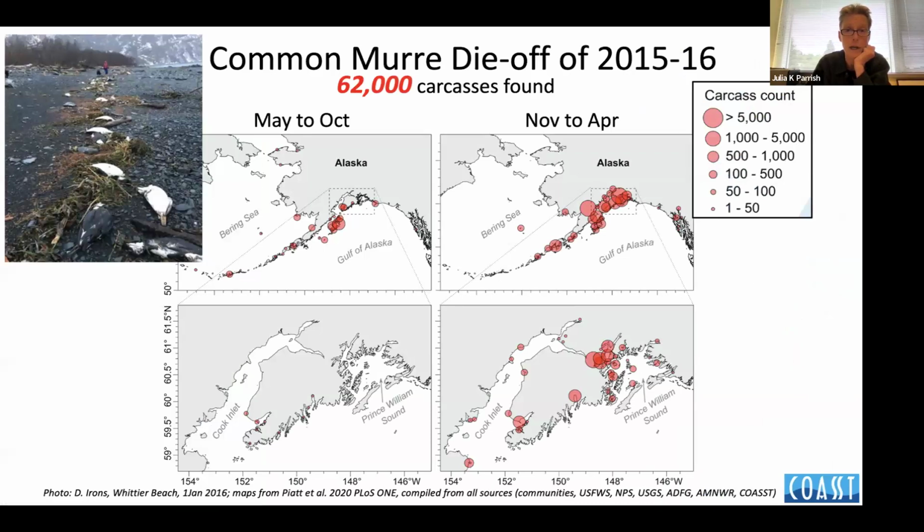In the common murre die-off, which happened the next year, 2015-16, we have a lot of information about where carcasses came ashore. And that happened principally in the Gulf of Alaska, also the Alaska Peninsula out into the Aleutian Islands. So I'm just showing you maps here from May to October on the left-hand side, from November to April on the right-hand side, where circles are relevant to carcass counts. And you can see the photograph here is of murres just basically littering the high tide line, the flotsam line. So all of those carcasses have come in the last tide.